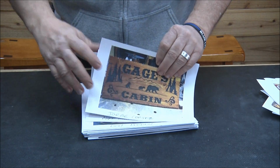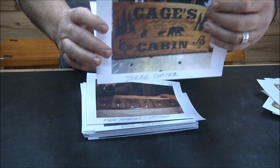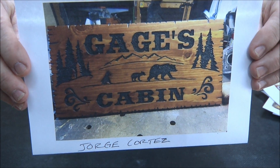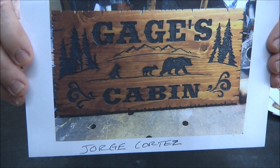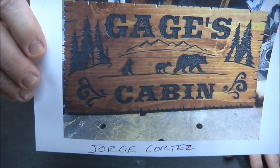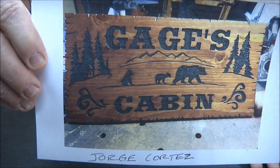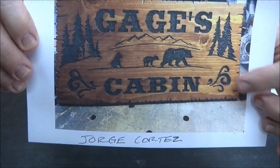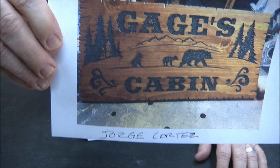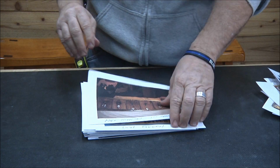George. I'm all over the place here. So I don't know if that's George or Jorge, but terrific cabin sign. Really, really like that. Nice design. Love the trees. Love the color and the little designs on the side. Terrific job. Love it. Those would be really popular in a cabin area.